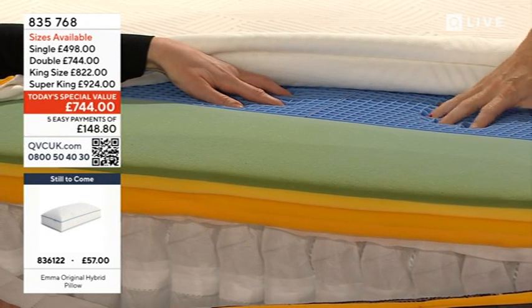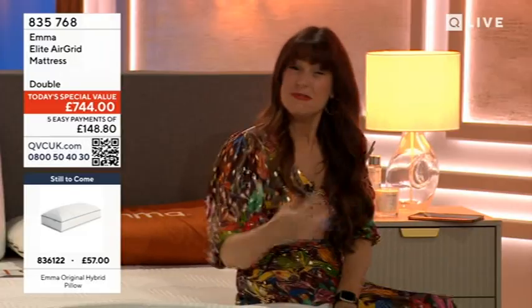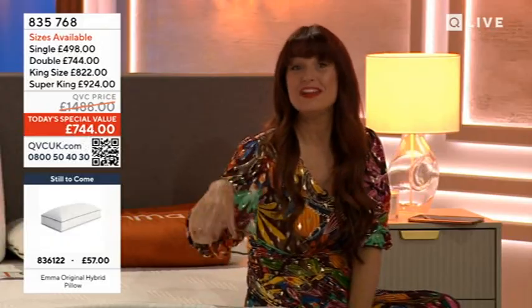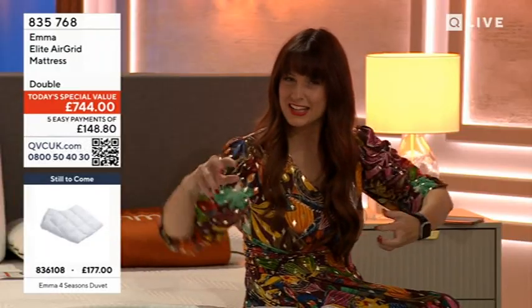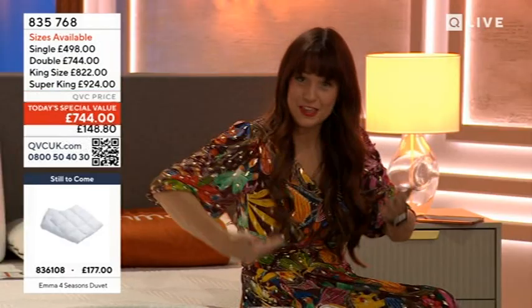Yes. So if ever you felt like, oh, well, I'm not sure about memory foam because I think I'm just going to get too hot. Yeah. Maybe you've tried different memory foam that perhaps has been far inferior to something like this. Yes. This air grid technology, the way that you've got the air circulating, it actually encourages the airflow while you sleep. Yeah. Every time you move, you get a bit more of the airflow going through.